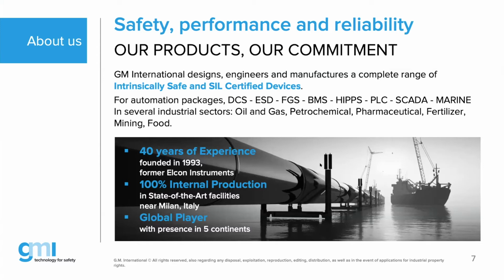GMI International is a company who designs field equipment, field interfaces for equipment. Our equipment has to do with safety, both functional safety and intrinsic safety, and our products are mainly in almost all automation packages like DCS, ESD, fire and gas, BMS, and so on, in industrial sectors like oil and gas, chemical, petrochemical. We have 40 years of experience in designing these products.